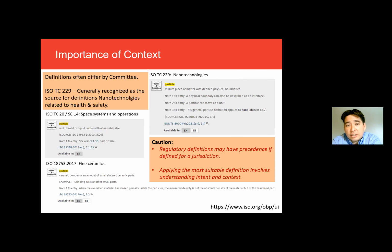So this is just an example of the importance of context in terms of something rather simple, but really it's not that simple as terminology. If you look at the definition of particle from different standards organizations, you'll see that there can be very different definitions out there. And it's important to understand where the definition came from in the context, because context tells you whether or not it might be fit for purpose.